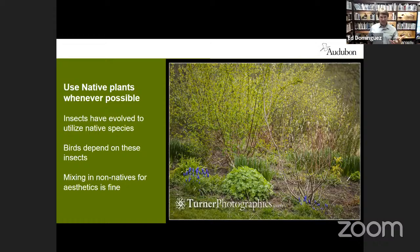So they keep coming to those particular plants again and again, the plants that were growing to the south of us and are native or endemic to our region. And birds depend on insects. The insects depend on native plants. So if you put native plants in your garden, you're already jumping way ahead in terms of attracting birds to your yard, because the insects will come for those plants and the birds will come for the insects. But as I mentioned, feel free to mix non-natives at the same time.